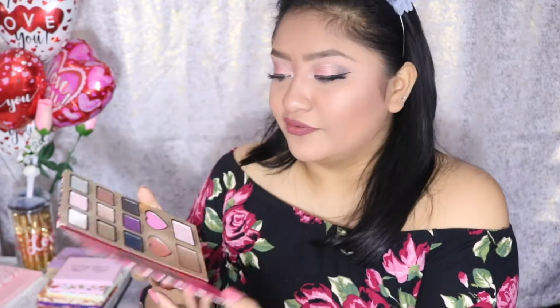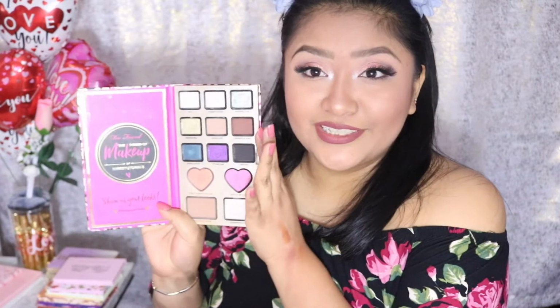Next one, Too Faced The Power Makeup by Nikki Tutorials. As you can see, I own a lot of Too Faced. I love a lot of Too Faced. Packaging on this, I hated it. It was cute if you like leopard, if you like pink, but overall, the leopard cheetah print, I don't really tend to go for those, but I love the inside. It's so cute. I love these heart shaped blushes. Quality wise, it's really good. I mean, it's not a bad palette.